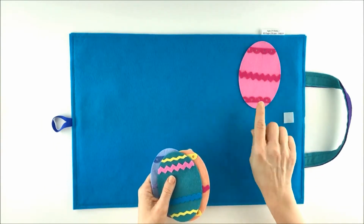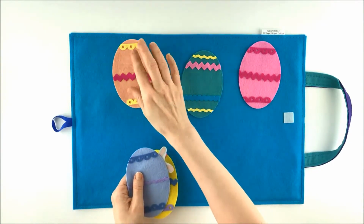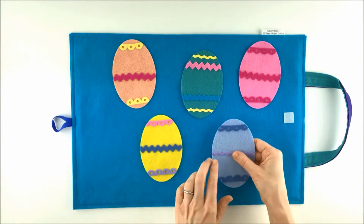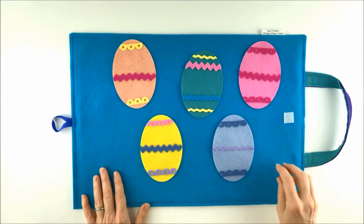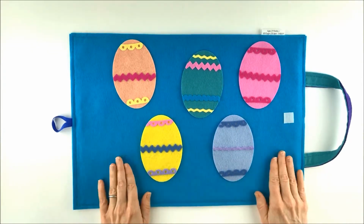She might be under the pink egg, or maybe under the green egg. She might be hiding under the orange egg, or the yellow egg, or the blue egg. But we have to see. Let's start up at the top. Let's start with the orange egg, okay? Hands ready to pat.